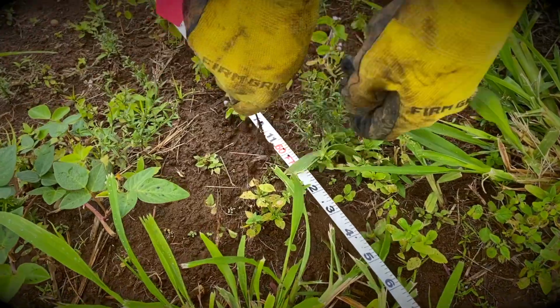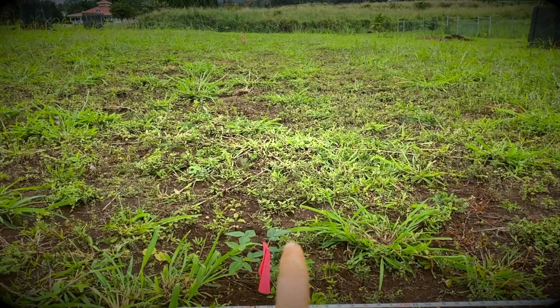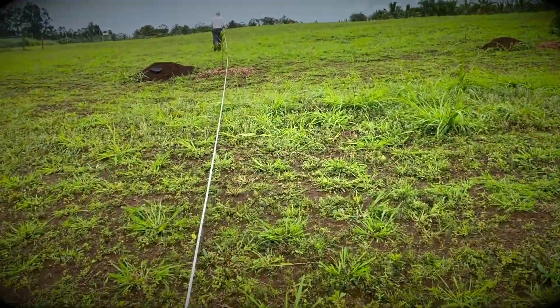There you go. That makes sense. Okay, let me take a look at this row. You see the other ones right there? Kind of makes sense, yeah. Okay, now we're going to see the other ones.